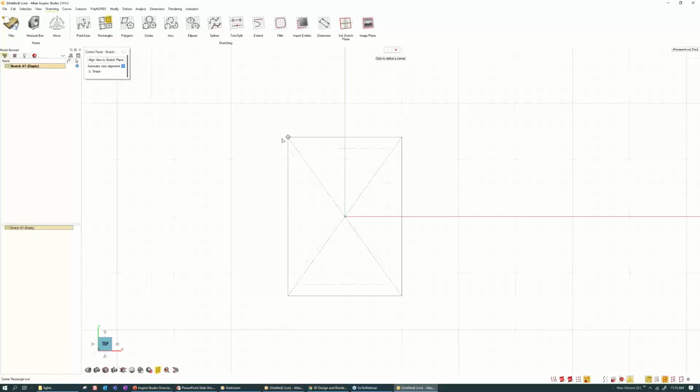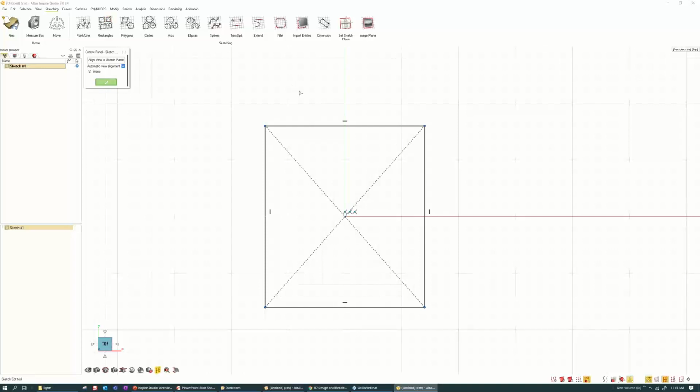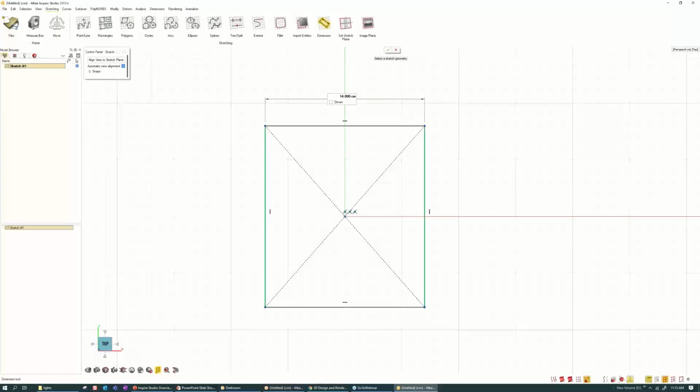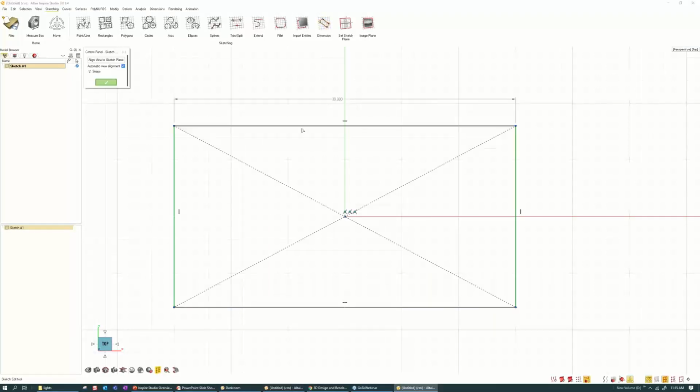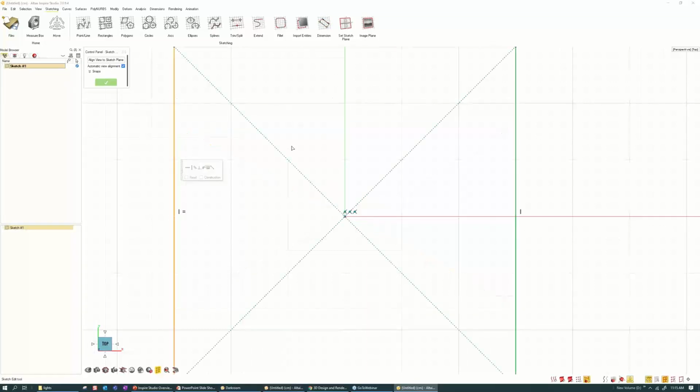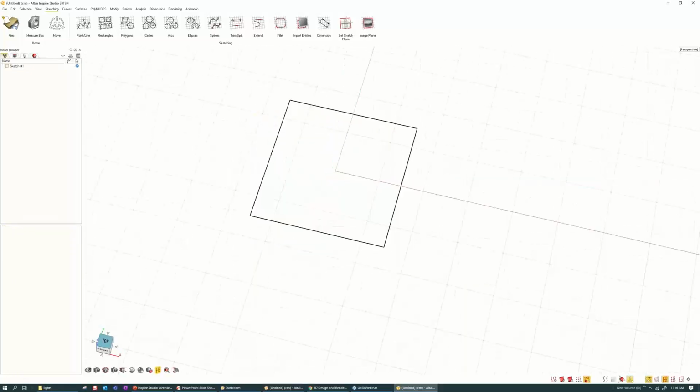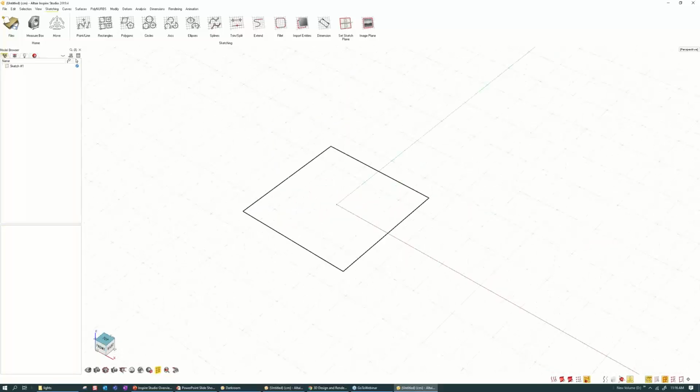So I'm going to create an arbitrary size. I'm going to drop in my dimensions. So let's make this 30, and you can select these two using control and set the equal dimension. So now I have a fully constrained sketch, if that matters, because in Studio we don't really need a fully constrained sketch.